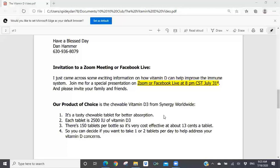The average is 2,300. The recommendation in the video is at least 2,000 international units on a daily basis. And if I'm chewing one chewable tablet from Synergy Worldwide, I'm getting 2,500 international units of vitamin D3. There are 150 tablets per bottle, so it's very cost effective at about 13 cents a tablet.